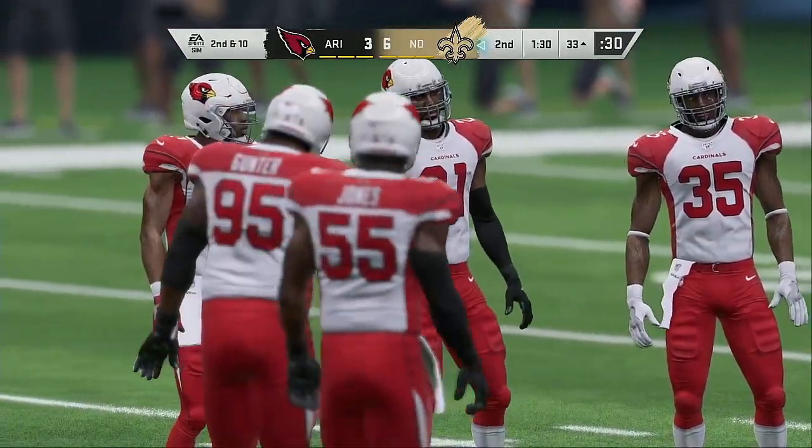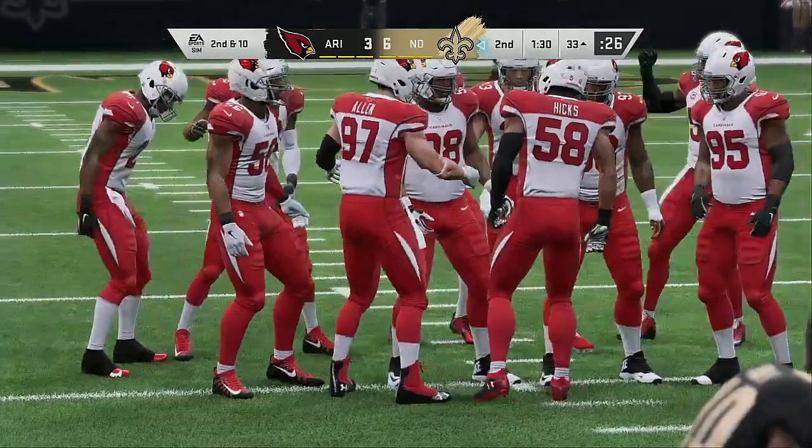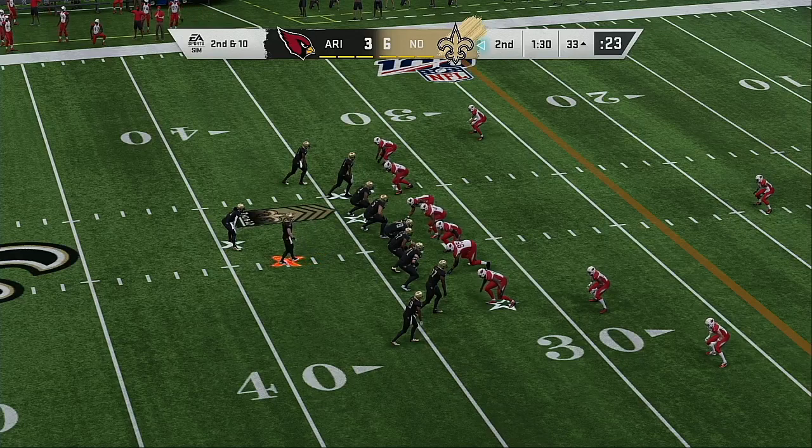Well, the incompletion, yes, but maybe here not the worst thing in the world? No, not on first and 10. It actually gives them a chance to regroup, relax just a little bit. They huddle up, talk it over. Then they get a chance to continue their drive.